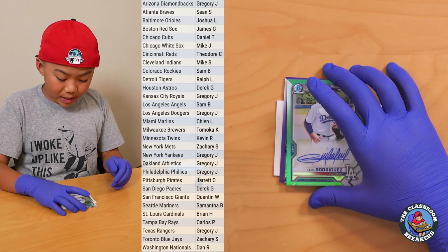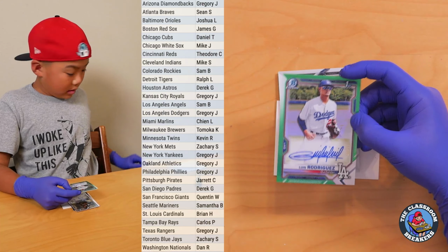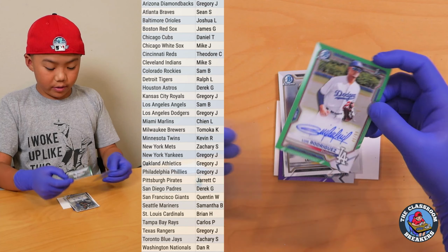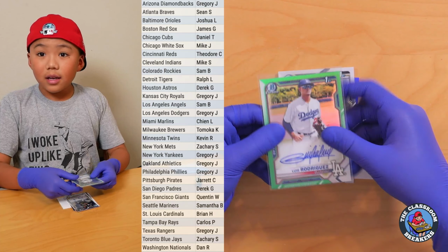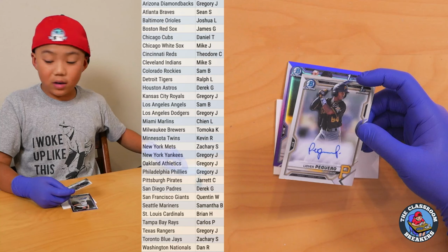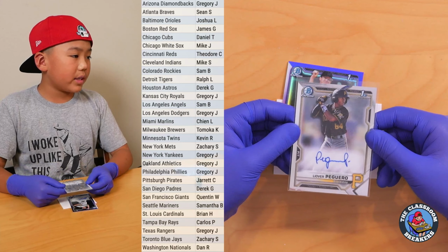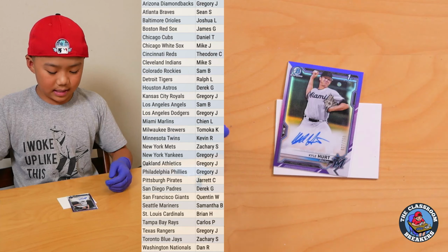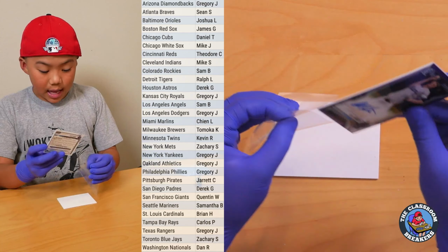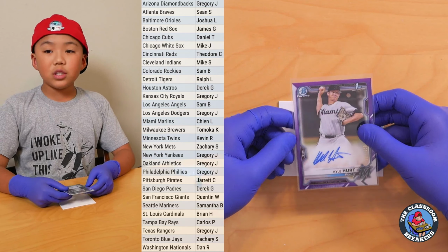Luis Rodriguez, 40 of 99. Wow. One of the Dodgers, going to Gregory J. And next we got a Leuver Peguero base. Wow. One of the Pittsburgh Pirates, going to Jared C. And our last card is going to be a Kyle Hurt out of 250. One of the Miami Marlins, going to Chien L.